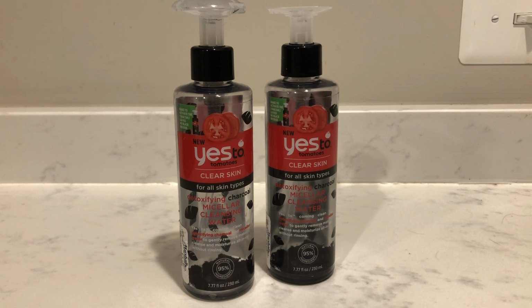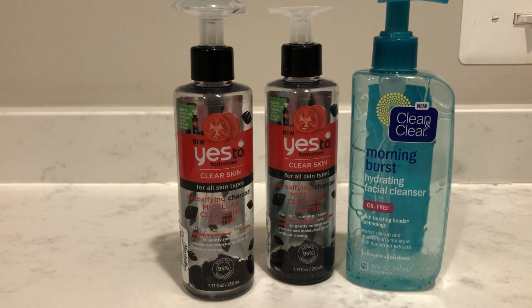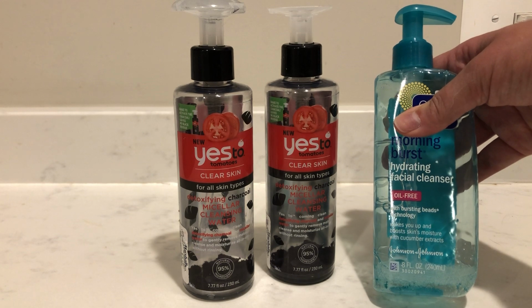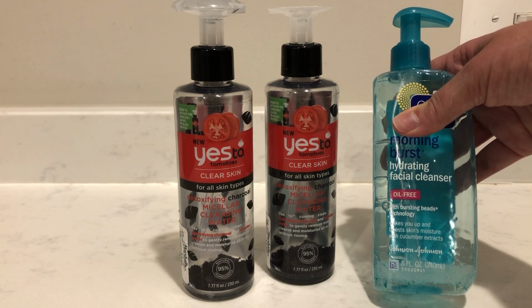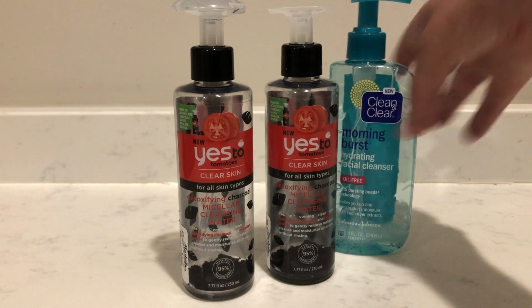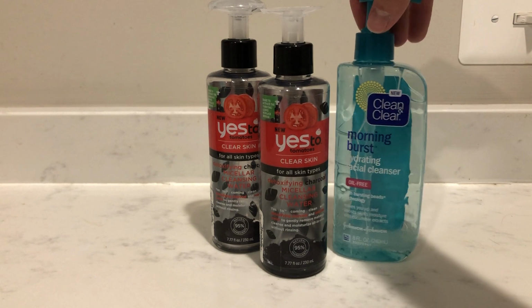The next item that I used up is my Clean & Clear Morning Burst Hydrating Facial Cleanser. This one is, let's see, I don't know, it's the blue one, I guess. It says it wakes you up and boosts skin's moisture with cucumber extracts. This is the one that smells just like cucumber melon to me. So if you want a cleanser that smells like cucumber melon, get this one from Clean & Clear.